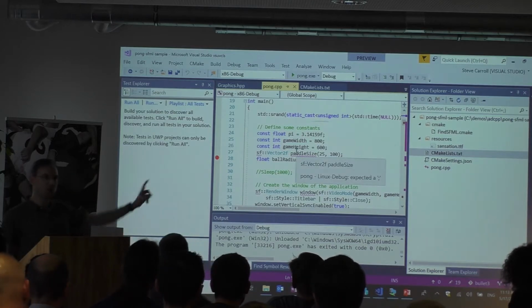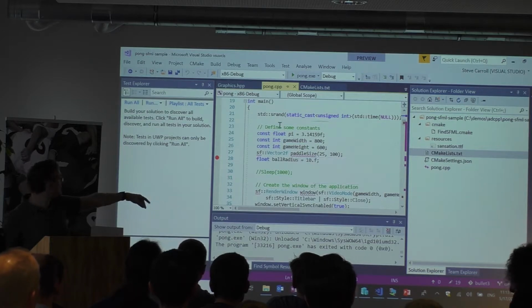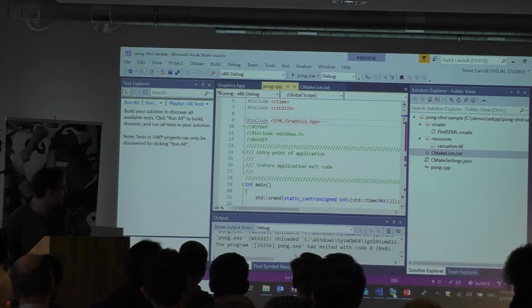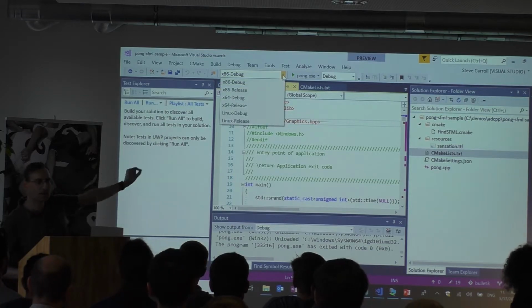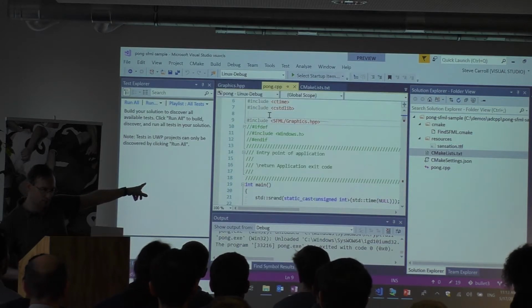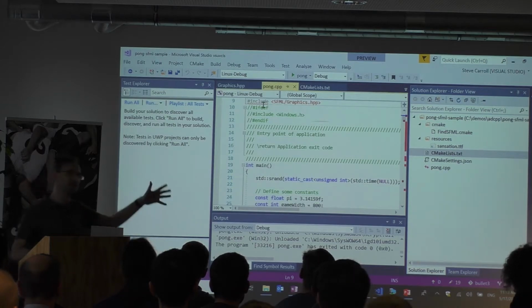Okay, so purple. See purple? Purple's interesting. Purple means that I don't quite have everything configured yet, because I haven't finished. This has more configurations. Linux. Okay, so now I'm going to show you how Linux works. When I convert over here to Linux debug, what you're going to see is that purple turns to red.